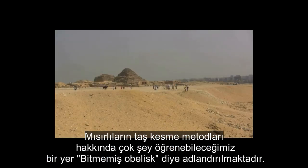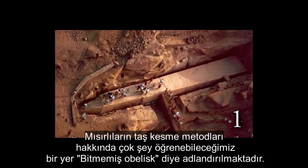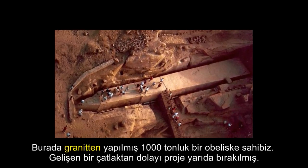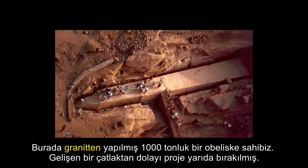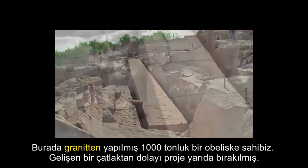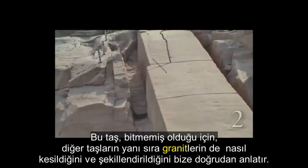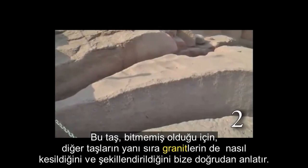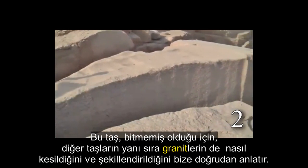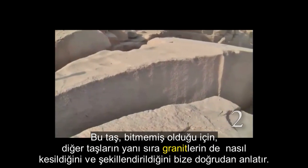One place we can learn a lot about Egyptian stone cutting methods is from the so-called unfinished obelisk. Here we have a 1,000-ton obelisk made of granite, which was abandoned midway through the project because of a crack that developed. This stone, because it is unfinished, gives us direct insight into how they cut and shaped granite, as well as other stones.